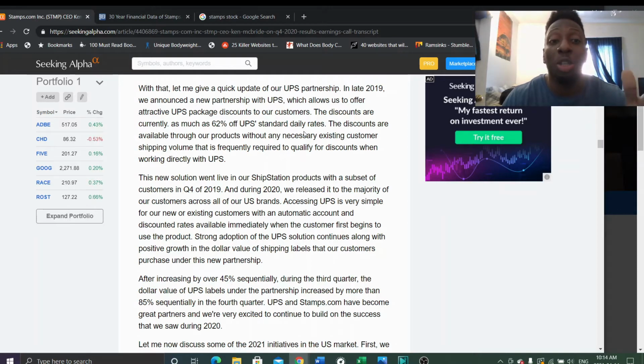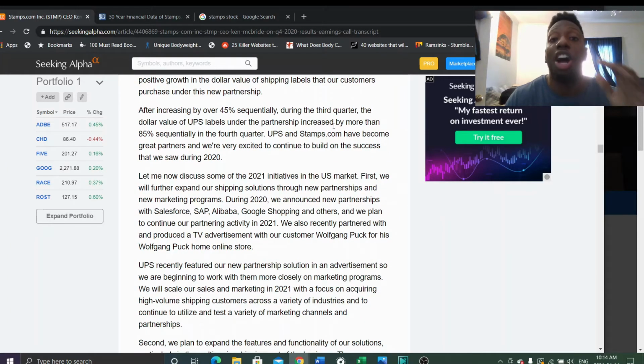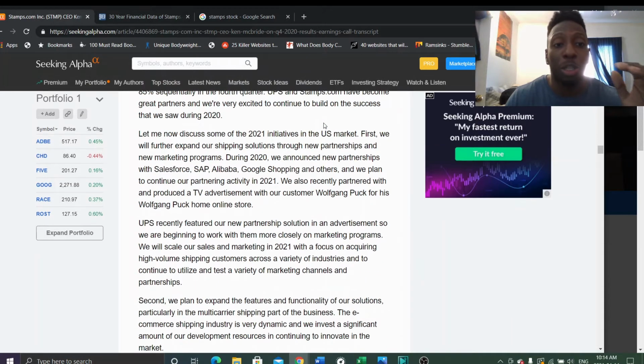You're getting 62% discounts, and even with USPS, you're getting like a 65% discount. They did a re-partnership, so they have discounts with them too. So you can see how that can provide a low-cost provider if people want those cheap shipments using the online service. And guys, when we talked about their initiative with other businesses, look at what they're doing.